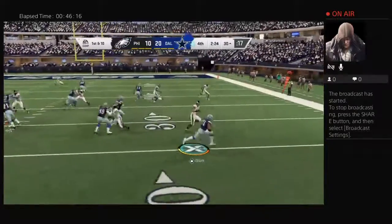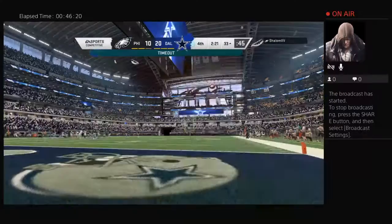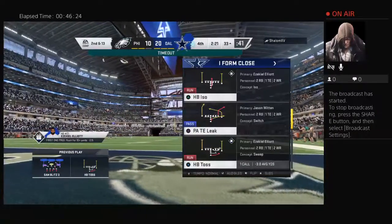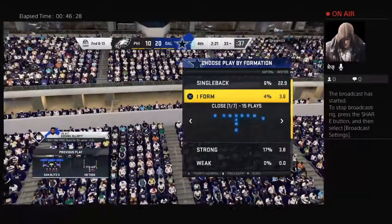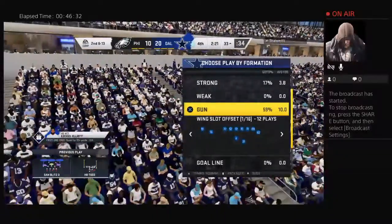They'll run on first down. Elliott able to push his way through. And I think this defense knew what was coming as he is smothered behind the line. And now defensively they're going to burn their first time out. Remember, they get an extra time built in coming up here shortly at the 2-minute warning.